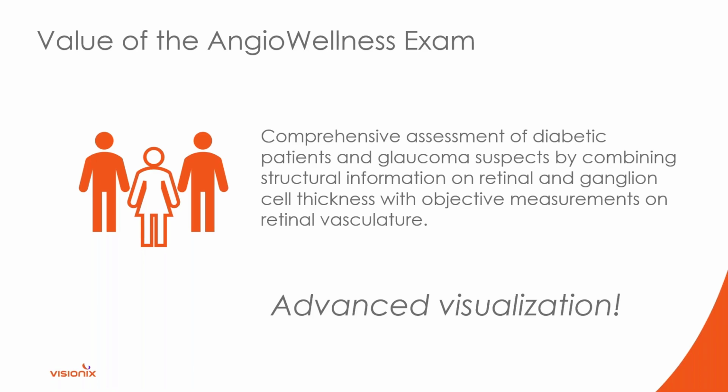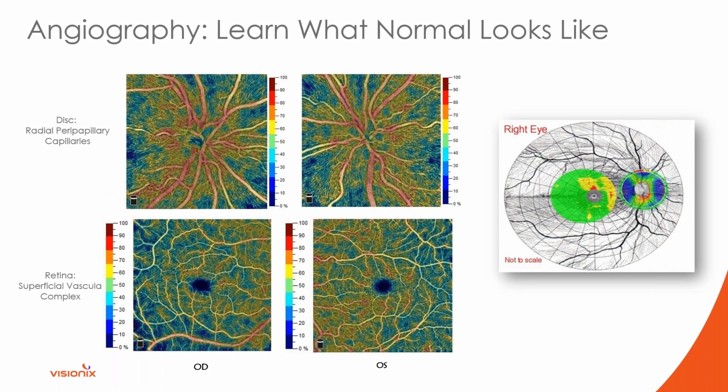So using this will allow us to look at the retinal vasculature, not only of the retina, but also of the optic nerve. So to go back on how we started this presentation, the wellness map is allowing us information about the retina and the optic nerve. And so the Angio Wellness exam is taking the wellness exam to the next level. It's putting together structural information that our normal wellness exam provided and adding on the angio piece. So you're getting this kind of screening information at both levels, structural and functional.